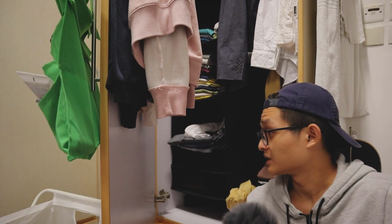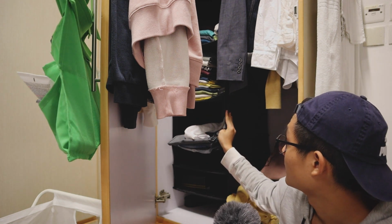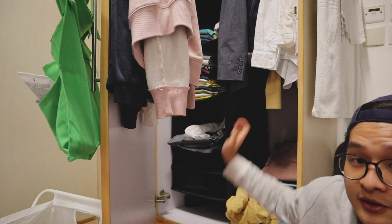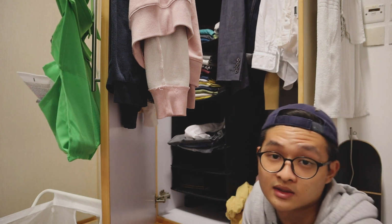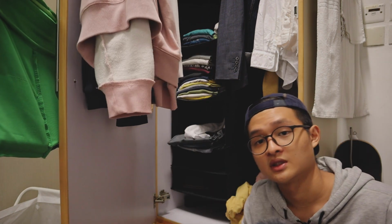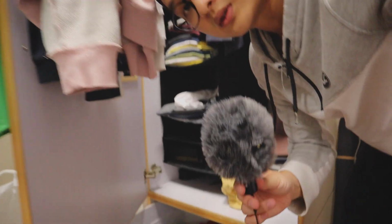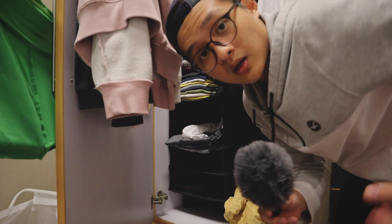Nothing really much to see, but this is how I organize my wardrobe. So this is the thing that I got from IKEA, where I can organize my clothes to shirts, t-shirts, long pants, short pants, sport shirts, things like that. And here I put my shorts, and here above that I hang my jackets and sweaters. These are my hoodies and sweaters. That's pretty much it. Oh, under the wardrobe is where I put my socks.